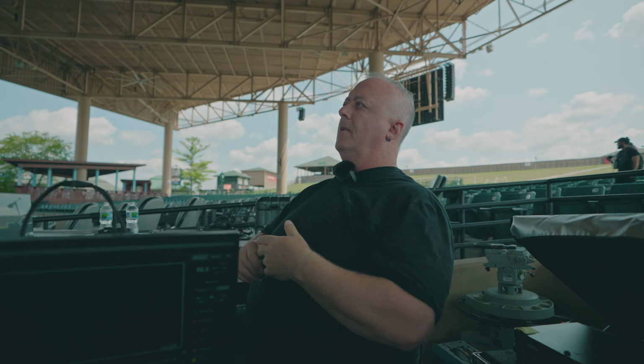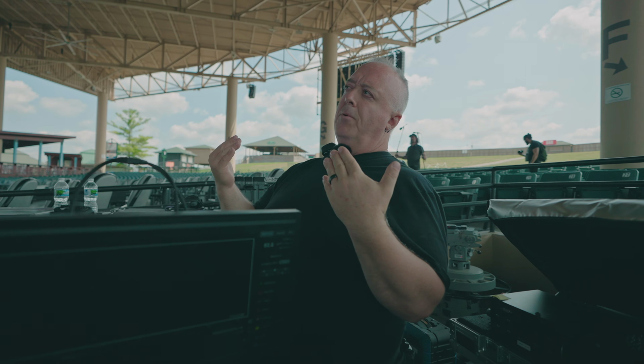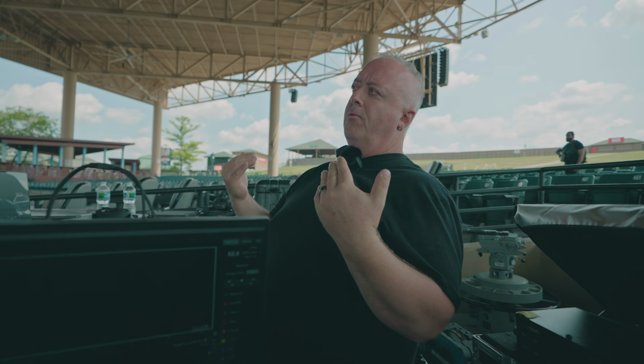Typically, we're pretty consistent, although today we're 2 boxes shorter on the main PA. So we're going to have to pull the side hang down a little bit more than 3 dB.